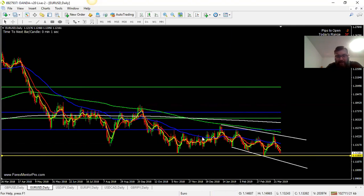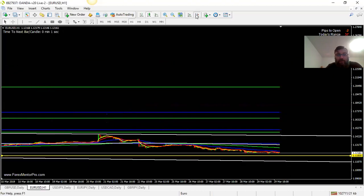I really don't like the fact that all my EMAs are above it, but in a descending channel, it's a pattern that shows a reversal to the upside. So let's jump down to that 1 hour real quick and see what we got going on.